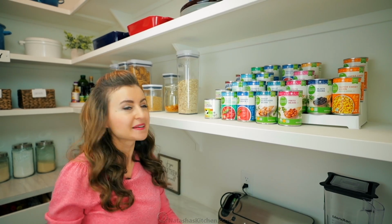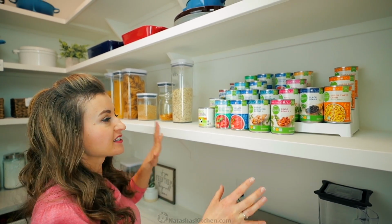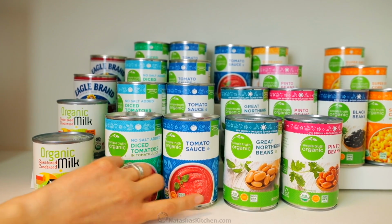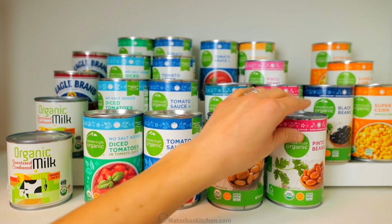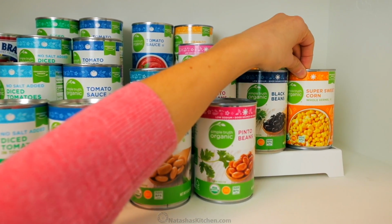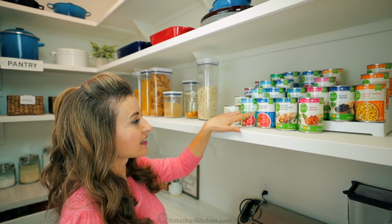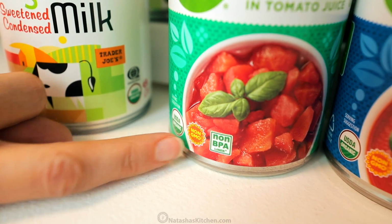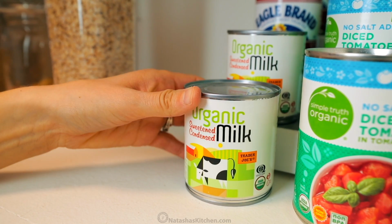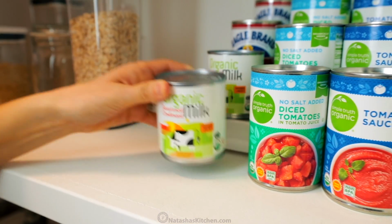Now on to the canned foods that we stock, and what we primarily use these things for is like homemade marinara sauce, and then we use the beans for chili, and corn we use to add to guacamole. So we have some basic things that we always keep on hand, and we love to buy organic cans because they have the non-BPA liner, so we feel good about that. And then of course I always have a stash of sweetened condensed milk because I could drink this stuff. It's so good. I use it in a ton of my recipes.